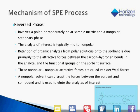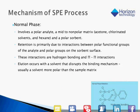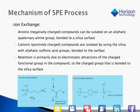The other commonly used technique is normal phase. So this involves a polar analyte, a mid to nonpolar matrix, such as acetone, chlorinated solvents, hexane, and a polar sorbent. The retention is primarily due to interactions between the polar functional groups and the polar groups on the sorbent. And the interactions are typically hydrogen bonding and pi-pi interactions. Ion exchange is the third technique, and we can have anionic, cationic, and the retention is primarily due to an electrostatic attraction of the charged functional group in the compound to the charged group that is bonded to the silica surface.